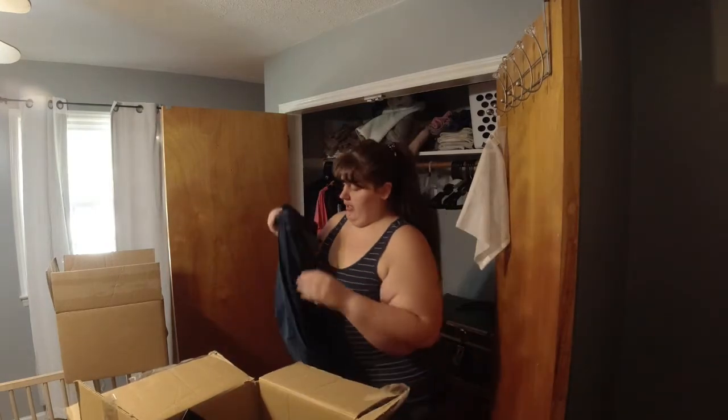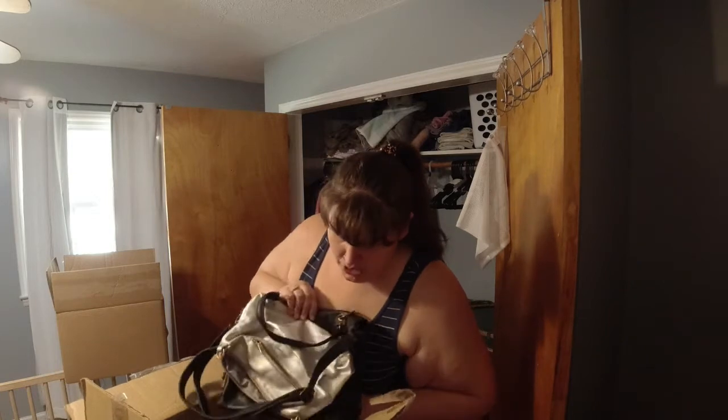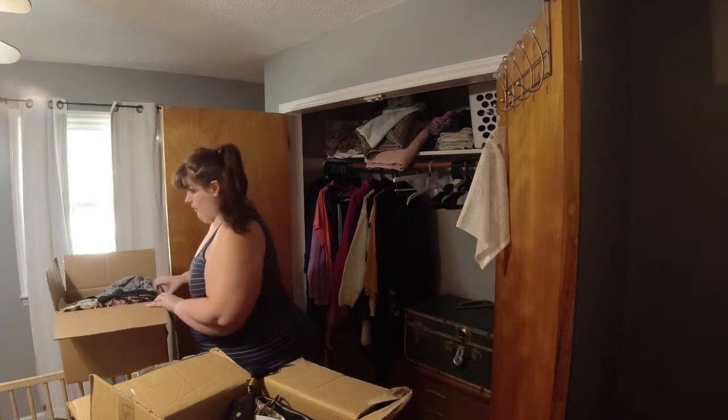I don't think I bought any. Yeah, these are also pre-pregnancy jeans. I've got purses in here. I've got some jean shorts in here. Let's see what's in this basket.